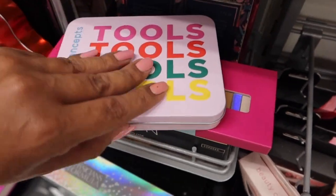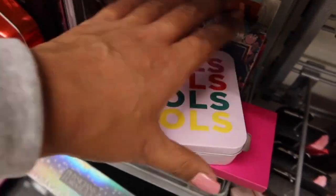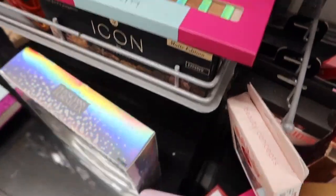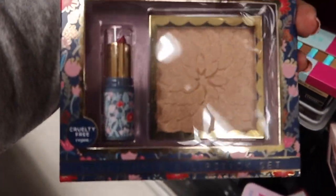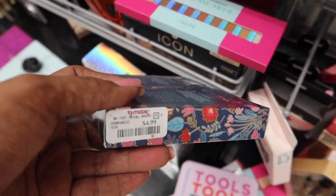We've got, what's in here? Let's see. Beauty Concepts tools, $5.99. Oh, just some tools in there. I was hoping it was like some brushes or something cute. And then we've got a, oh wow, lipstick highlighter set. That's actually really pretty. This is $4.99 for this.